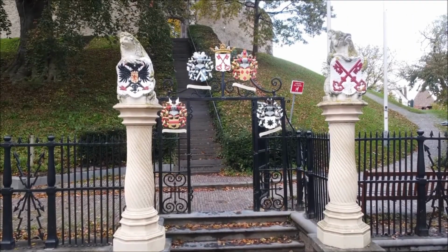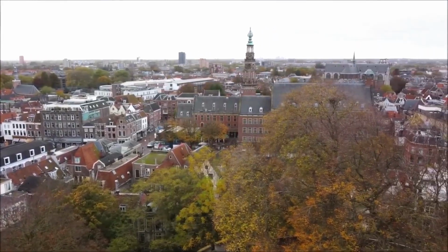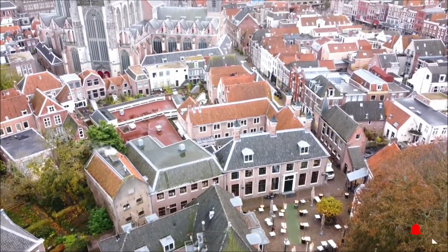For a taste of medieval history, head to De Burgt. This ancient fortress offers panoramic views of Leiden and is surrounded by lovely gardens. It's a great place to soak up the city's history and beauty.